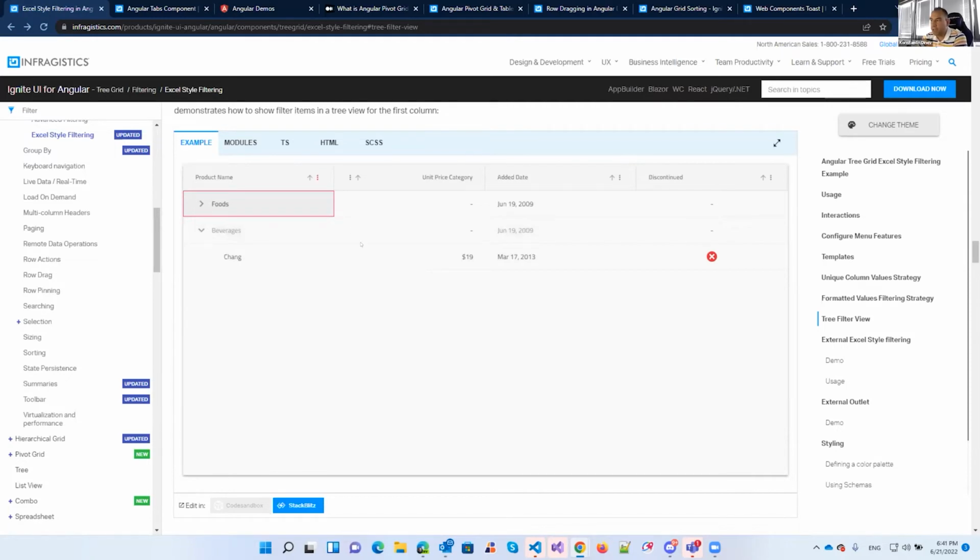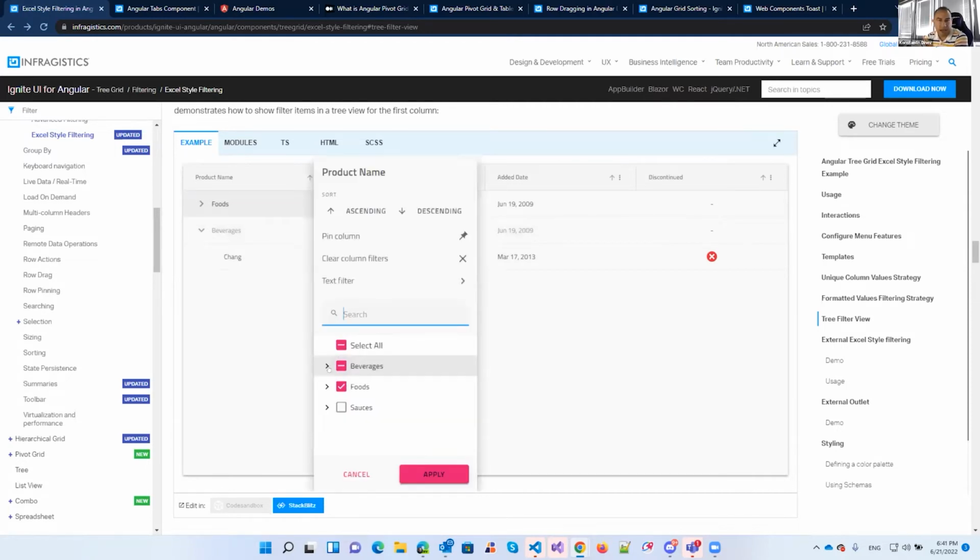So it might seem like a small improvement, but it actually is very significant to the end user experience when the tree grid is used, because this is a very common scenario. If let's say we're looking at an org chart, you probably want to see not only a manager, but everyone that is under that manager. And if it's a deeper hierarchy, then everyone that's under those people, and so on and so forth.